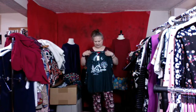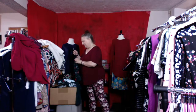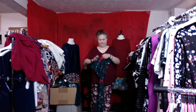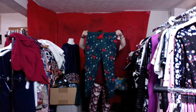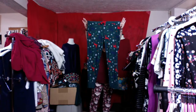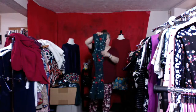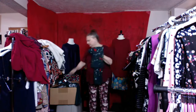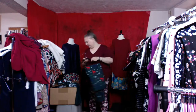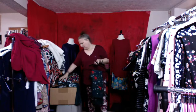Size extra large, number 1262. Let me show you the pants. I always have to show both pieces because they look so different. Snowflakes, holly leaves, and reindeer. These are so pretty. So, so pretty.